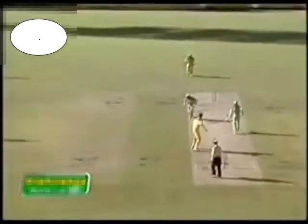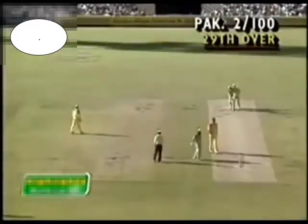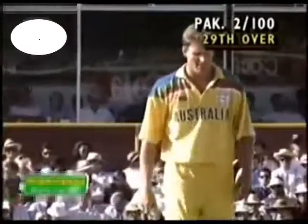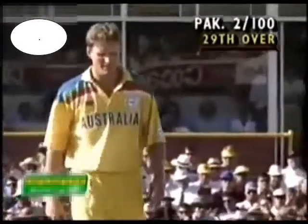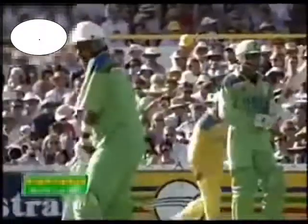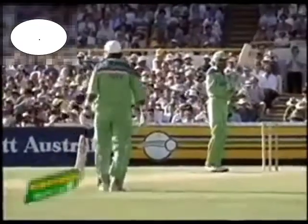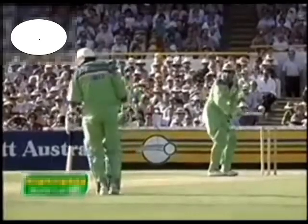It's a counter LBW there. He's got the charge. He's 3 metres down. They get a leg bye. It's 2 for 100. Up for Pakistan. It's absorbing cricket. They were on top early, Pakistan.